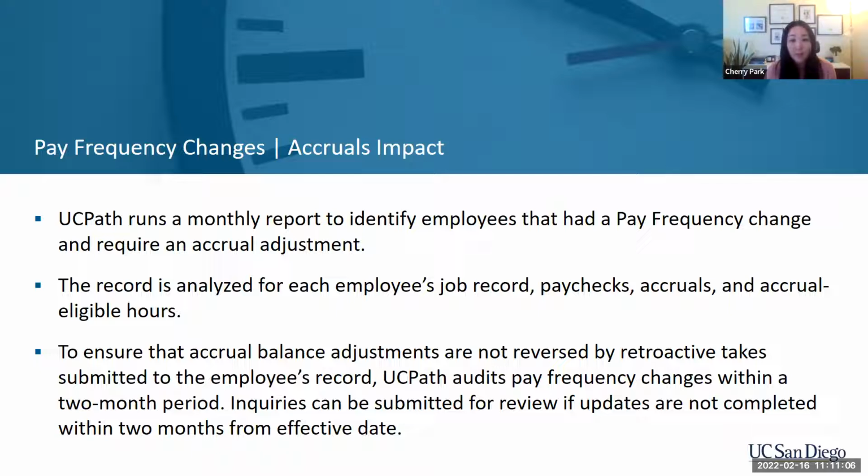Inquiries can be submitted for review if updates are not completed within the 2 months from effective date. Remember, this is a manual process done by UCPath Center.